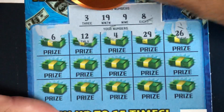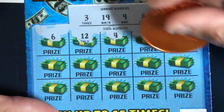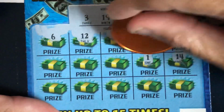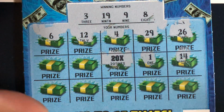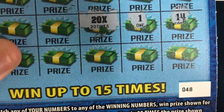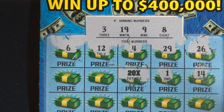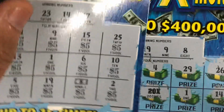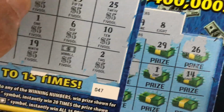Okay, our numbers are 3, 19, 9, and 8. We got a 26, 29, 4, 12, and 6. Got a 14, got a 1. Wow, back to back. We got a win all, then we got a 20X. I don't believe this. What is going on with the Georgia Lottery? They're so unpredictable. We got a 20X and a win all on back-to-back tickets, 47 and 48.